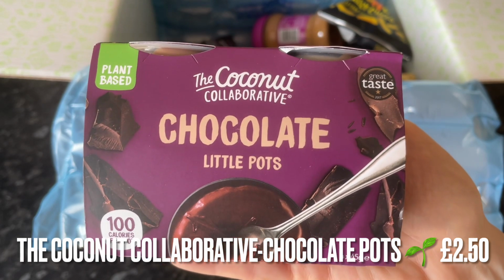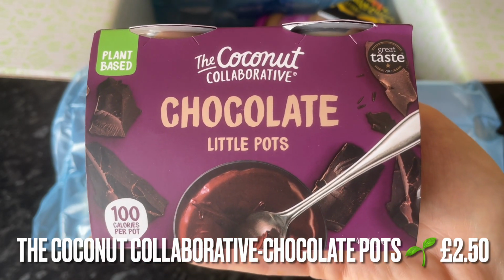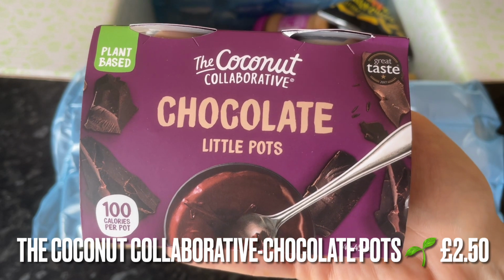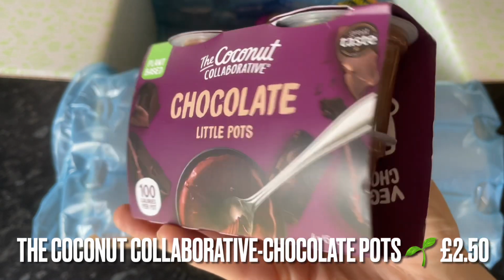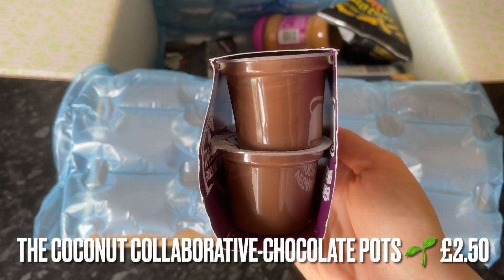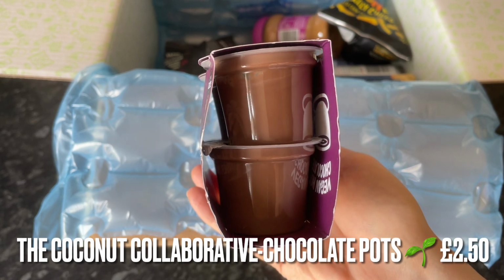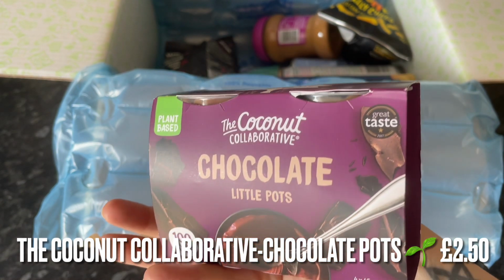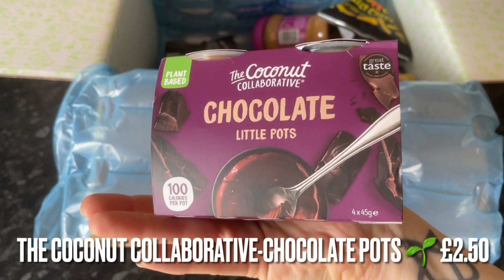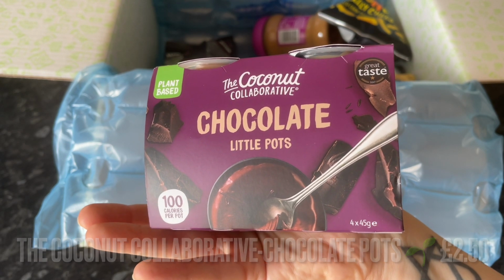And then from the Coconut Collaborative we've got these chocolate little pots. Now these are vegan and the product is actually made with coconut milk, so a really tasty wee snack. We have had quite a few of these types of vegan chocolate pot. I actually buy the Alpro one, and this is what that reminds me of. And there are four in here, so all of us are going to get to try this. And you can actually add this to milk if you wanted to make a hot chocolate. Obviously if you use oat milk or something like that, you are going to keep it vegan, but you can use whatever milk you like.